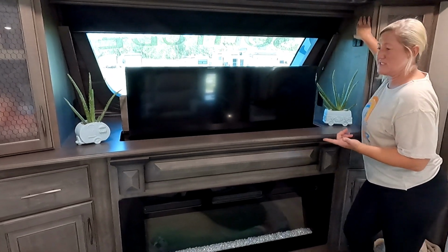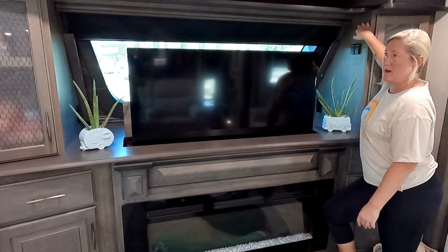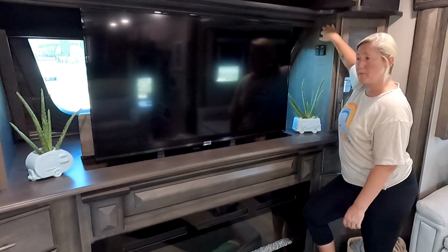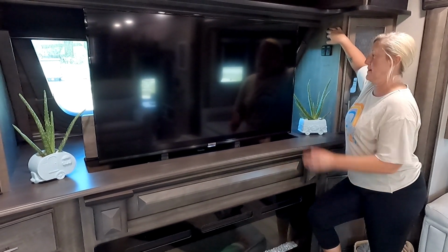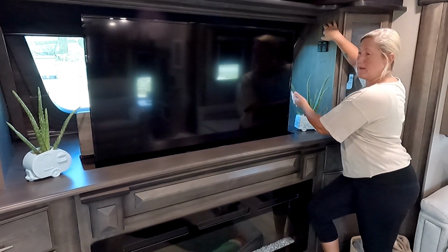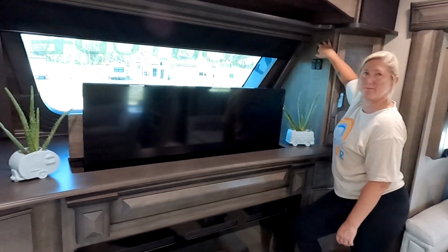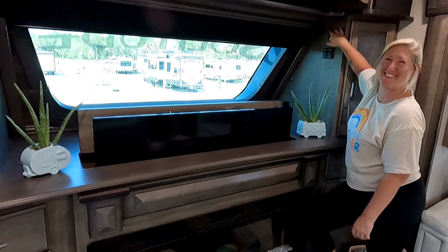So we do love this feature when we want to watch TV. Obviously we can pull it up, but I love the fact that when we're not watching TV, which is probably the majority of the time, 80% of the time that we're here, we do get a view. And then I have my house plants.